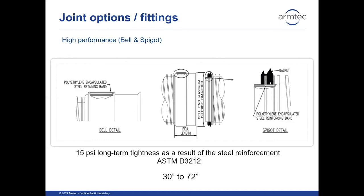This way, you have a product that can withstand 15 psi of hydrostatic pressure should you have any kind of buildup inside your storm sewer for a short duration of time. Right now, it is available from 750 to 2100 millimeter, a little bit larger than 72 inch.